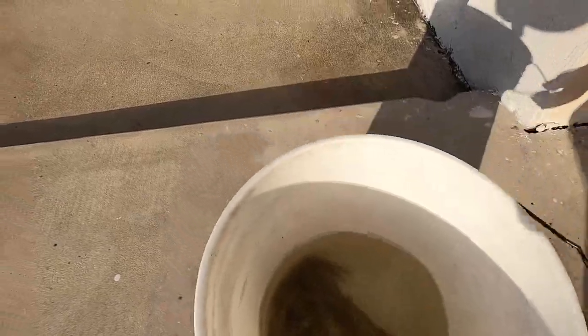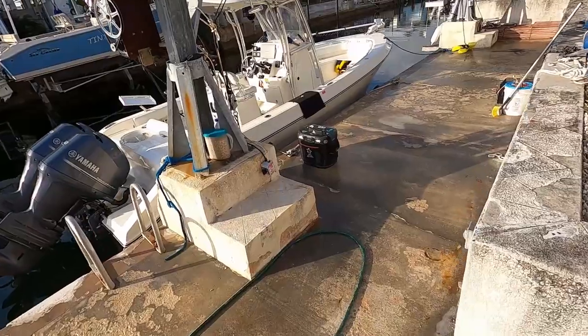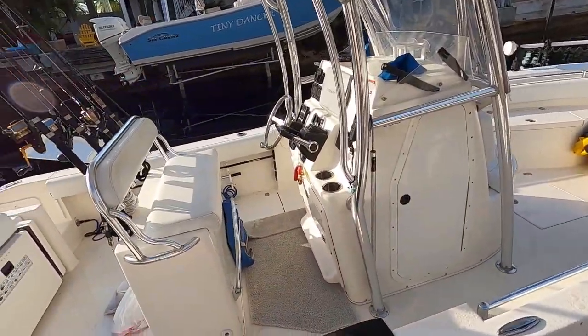Okay, it's getting serious now. We tracked down the bait truck. We've got pinfish. We've got shrimp. Live and frozen.